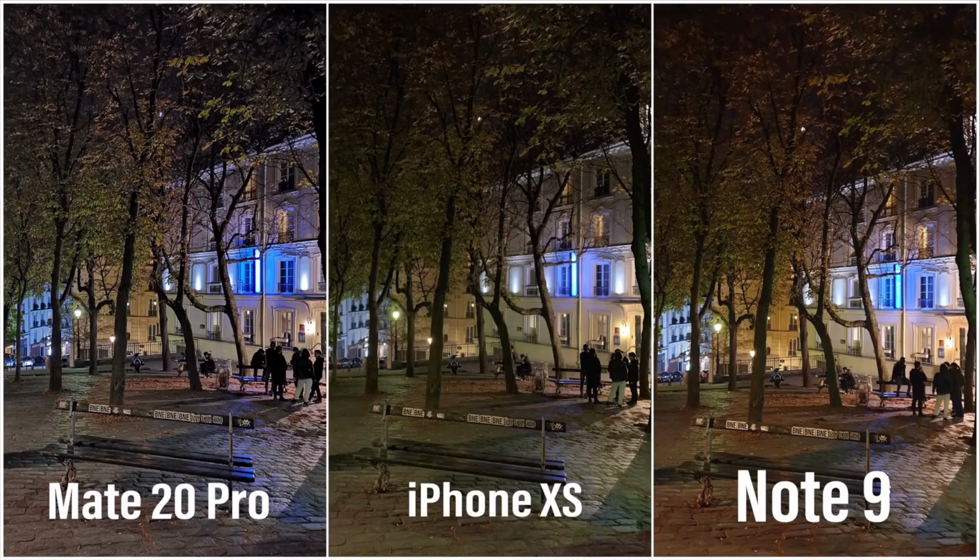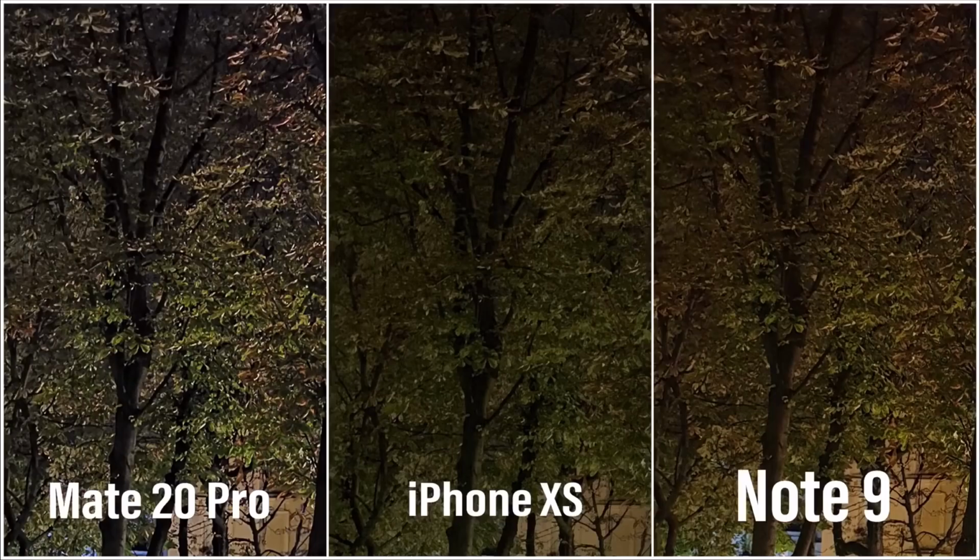So now this is another example. You look at the 3 images, the Huawei image just pops the most, the colors are most vibrant, and you can see the details on the ground. But then you zoom into the tree, and you look at the tree on the Huawei Mate 20 Pro's image, it just looks a little bit fake. That doesn't even look like a real plant, it looks like a CGI tree.